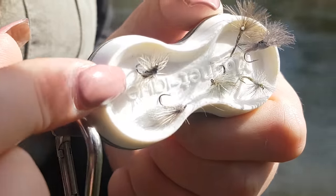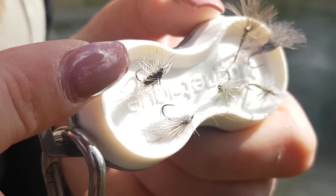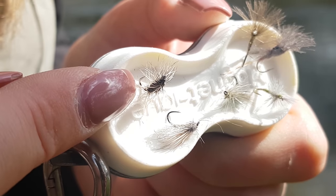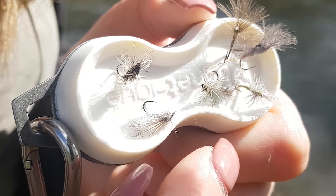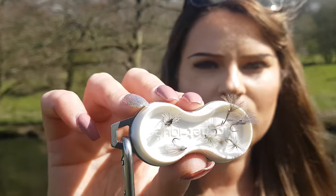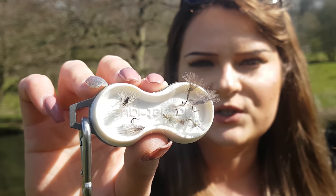So I don't know, but I have a gnat, I have a small little caddis, and I have some olive there as well, like different patterns, because we've seen a few olives come off the water. So hopefully one of these bad boys will catch me a trout.